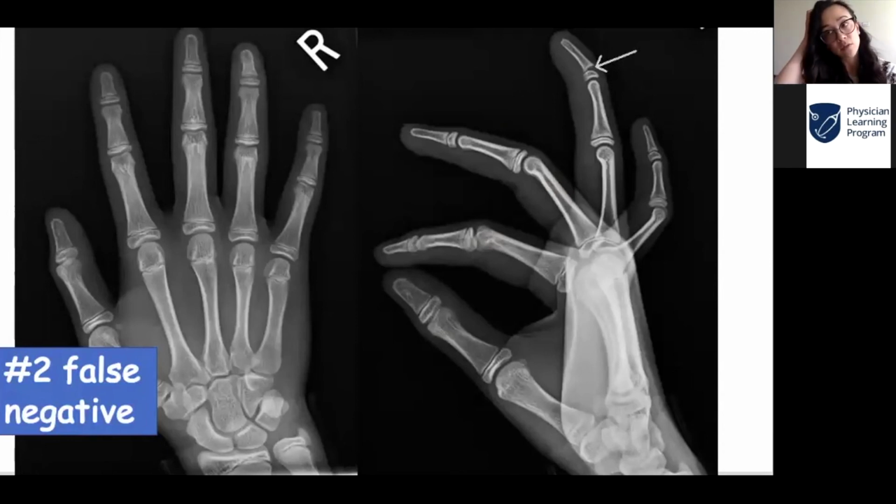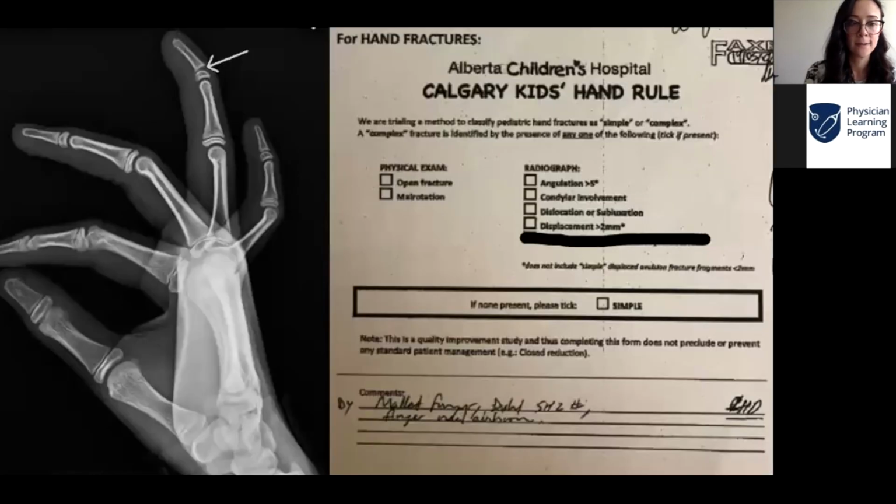So this is another false negative that was in the ACH prospective trial. This is a Salter-Harris 2 injury involving the right 4th distal phalanx, and the arrow shows where the fracture is. And this is the ED form. None of the predictors were ticked off, but also the simple box was not ticked off. So this actually makes me think that the form was used incorrectly, and that if you didn't tick off any predictors, hopefully at least you tick off the simple box.